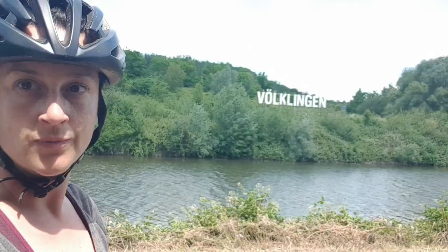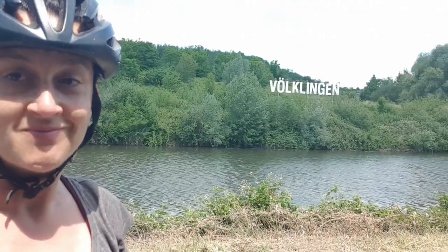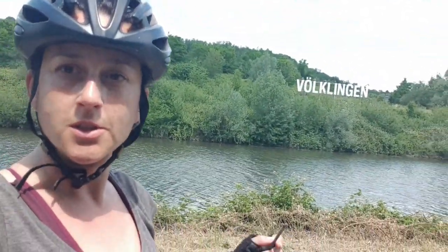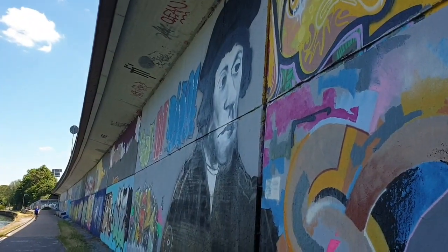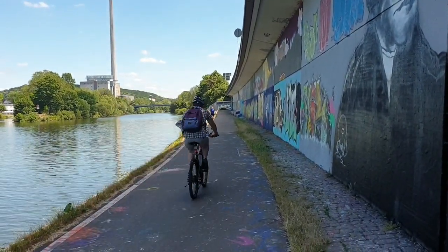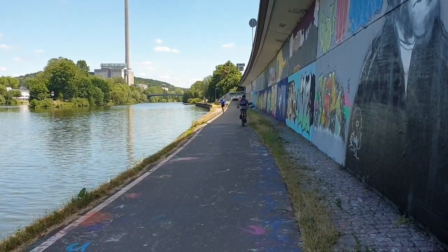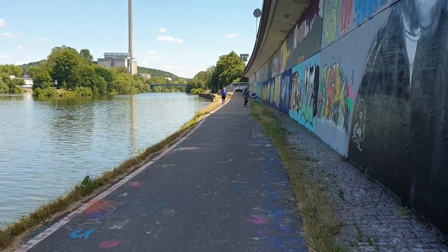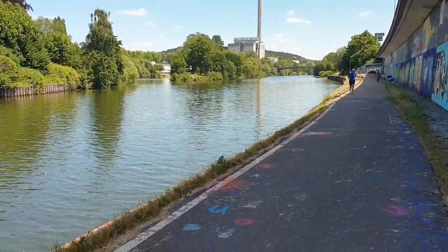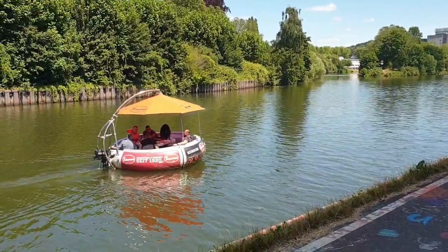Oh my god. It's not Hollywood, it's Völklingen. Just passed through a city called Saarbrücken on the River Saar. This towpath has been dead busy the whole way. The whole way I've been along it. Loads of people, hundreds of cyclists. Check these dudes out. Look at this.